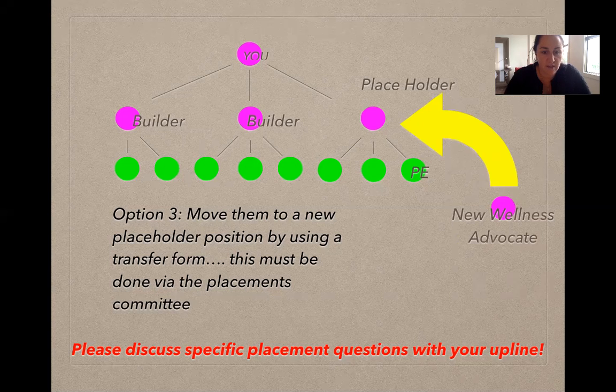This must be done via the placements committee, okay? And again, discuss these specific questions with your upline. And again, let's just assume that this position they're going into is an elite position that you've built.